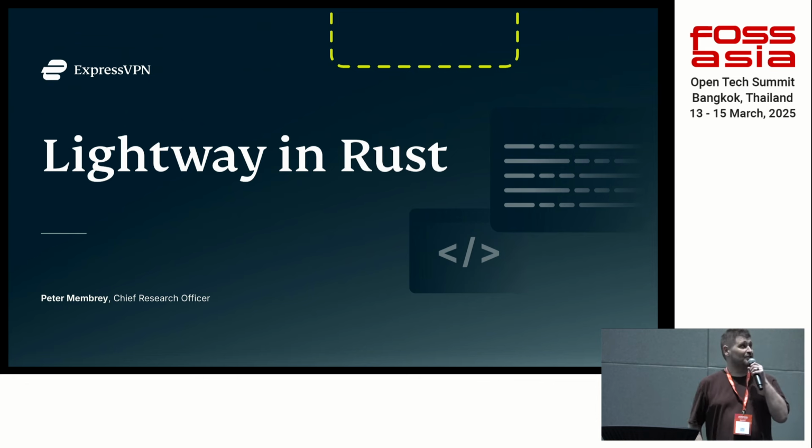And today we're just going to talk a little bit about Lightway and our migration to Rust. And I think this is actually quite an interesting one, mostly because of what you might have seen recently with all the talk on, for example, the Linux kernel and getting Rust into that. There's a big push where, when everyone brings up C, the question is, well, just rewrite it in Rust. And that can be annoying.